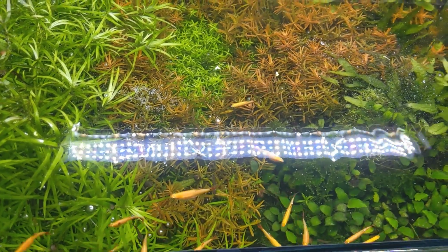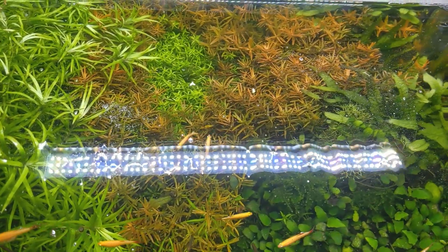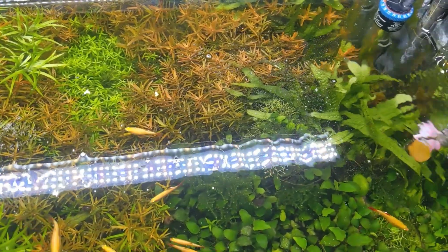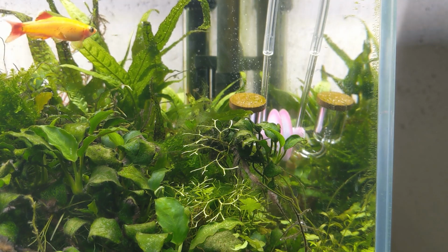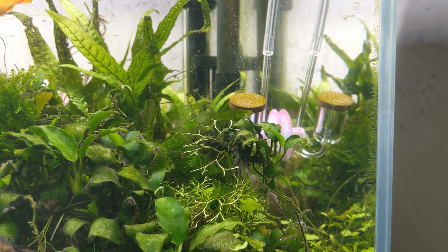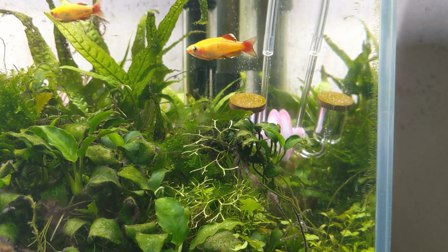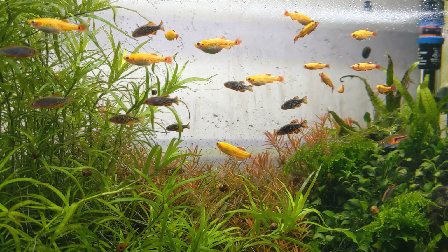On the left, I have Heteranthera zosterifolia. There's some Rotala H'ra, some pearlweed, Java fern, Anubias nana petite, Christmas moss, and a few others that I just don't know the names of. It does have CO2, and I have it running about 1 bubble per 2 seconds, so not a very high amount. And then the light is on for about 10 hours at about 75% during that time, and it does ramp up and ramp down for an hour.